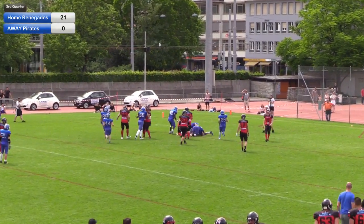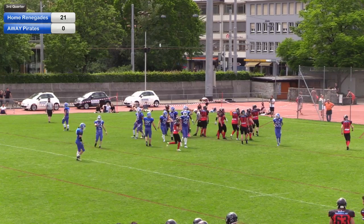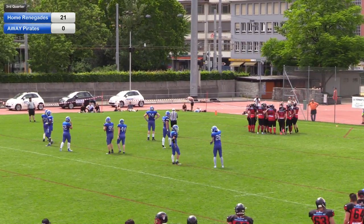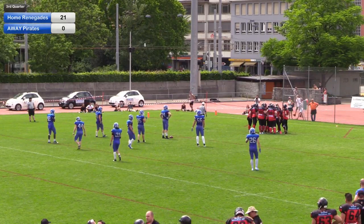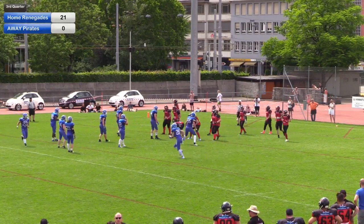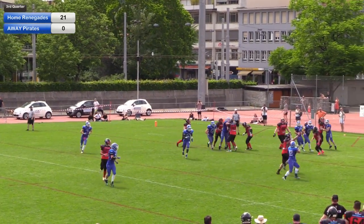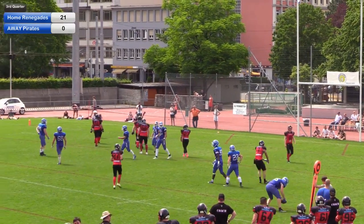Trying to run out to the left. Renegades defense were right there to stop him behind for a loss of about 2 yards. It's 2nd and 12 for Argovia Pirates. Argovia is going to go for a pass out to the left, number 7. The pass was incomplete.